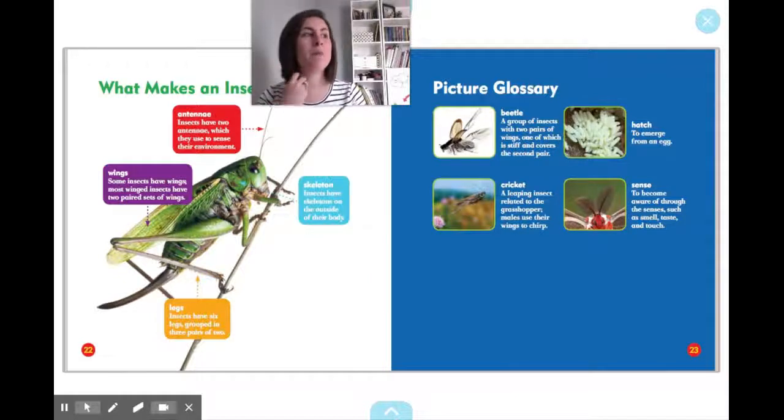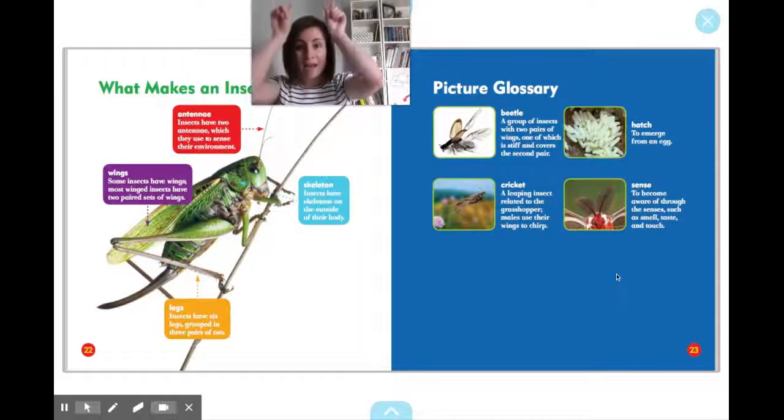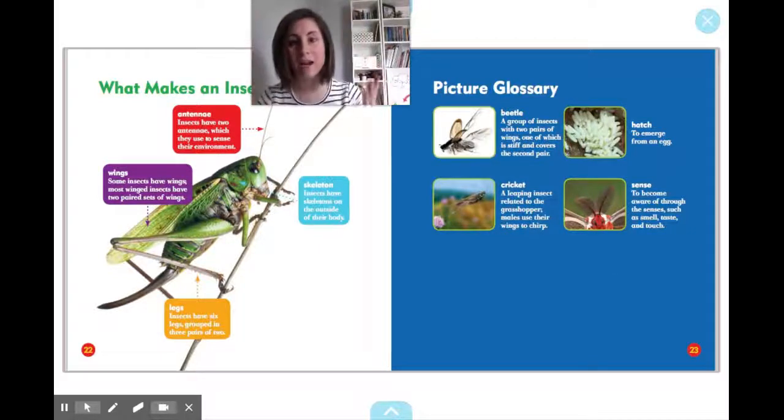If you go out at nighttime, maybe sitting by your fire pit or just taking a nice leisurely stroll down the street, you might hear the little chirp, chirp, chirp of a cricket, and that's what you're hearing. You're hearing him rub his little legs and wings together and make those really cool sounds. And then the last one is sense, to become aware of through the senses, such as smell, taste, and touch. So the moth uses the antenna to sense things that are around, right? It's really cool that they're able to do that.